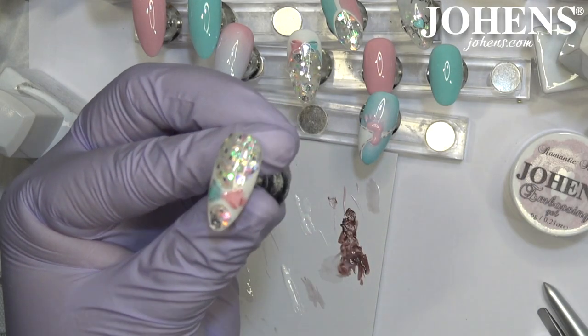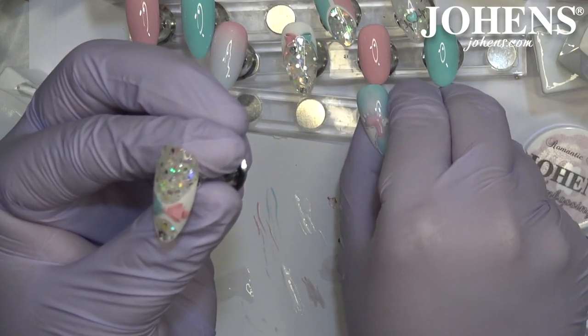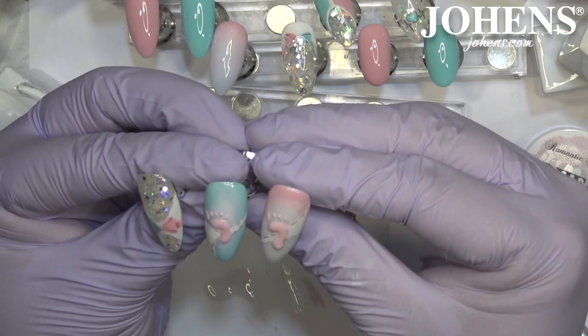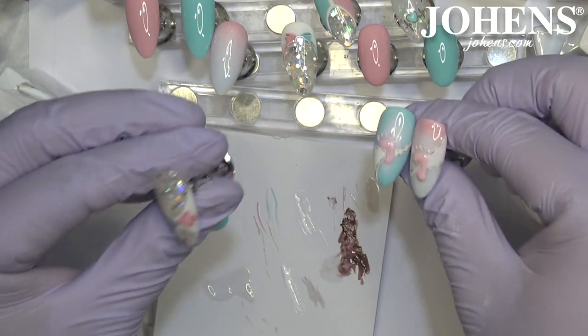And for inspiration for baby shower and for gender reveal. Okay, I have other tip. Here we are. Here is the pinky one. Those are the footprint. And here is the balls.